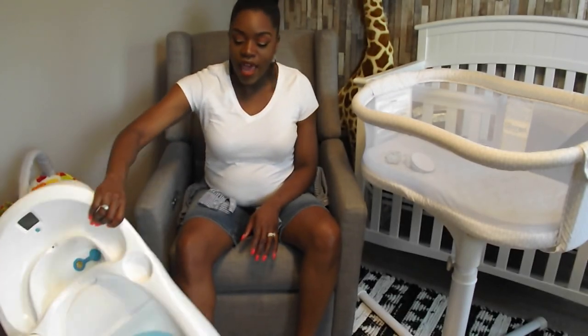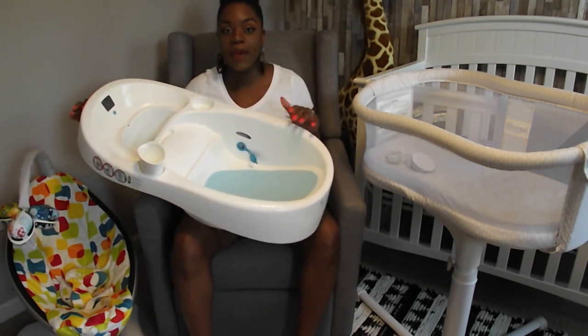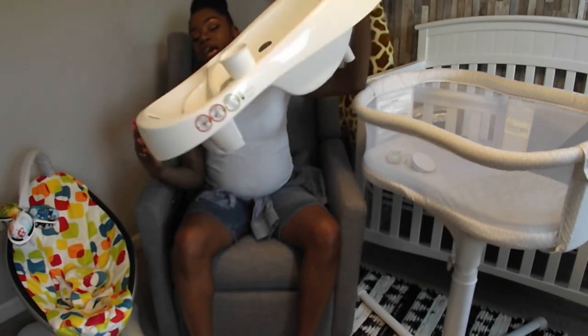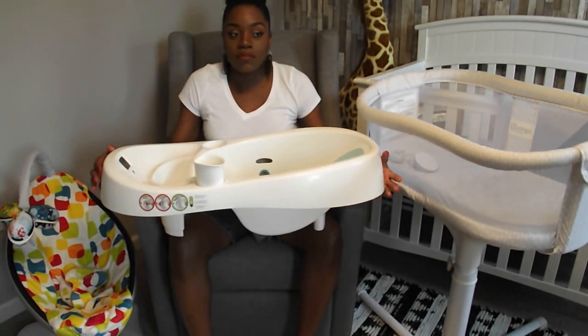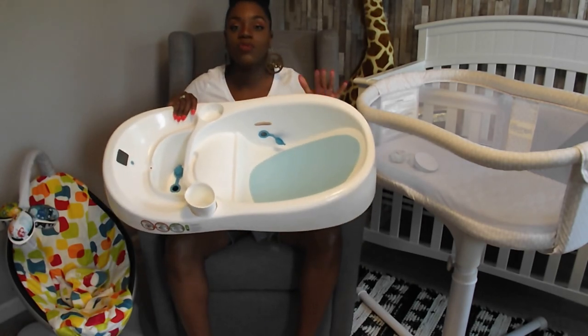The last, I had to get up and go get this, y'all. So the last item is also a Frida Mom item. It is the Frida Mom baby bathtub. This retails for $50, and I got it from a guy on, I think it was Craigslist also. I got it from him for $25.